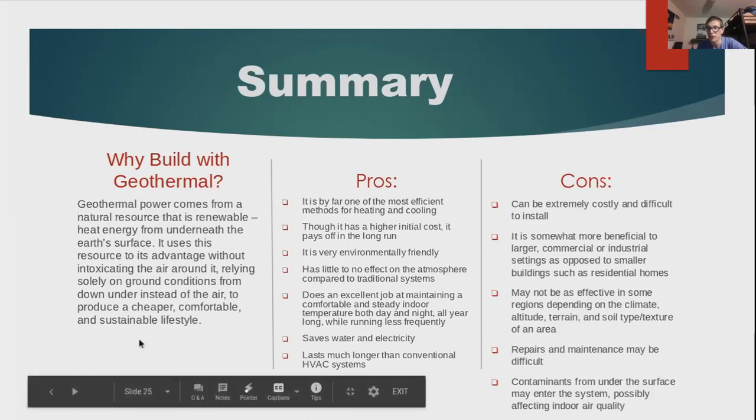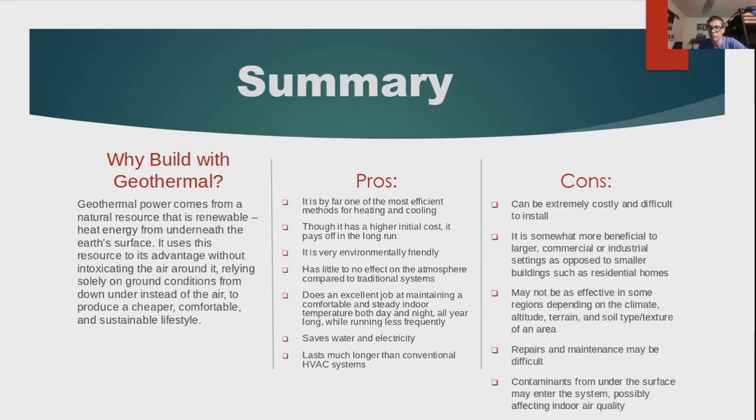It may not be as effective in some regions, depending on the climate, how hilly or flat an area may be, or what type of soil an area has. Repairs and maintenance might be difficult if you ever come across repairing it. And potentially anything from underneath the ground, or underwater in a lake, could also enter the system, which could mess it up and affect indoor air quality, but that's usually not an issue.